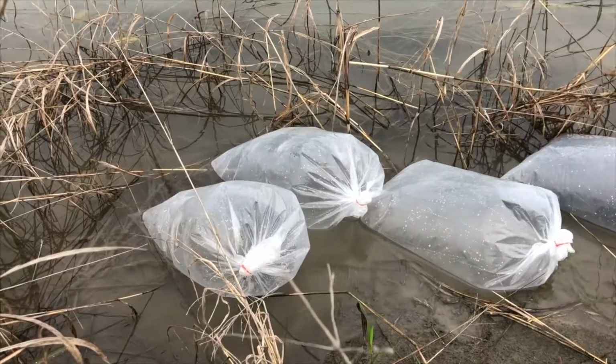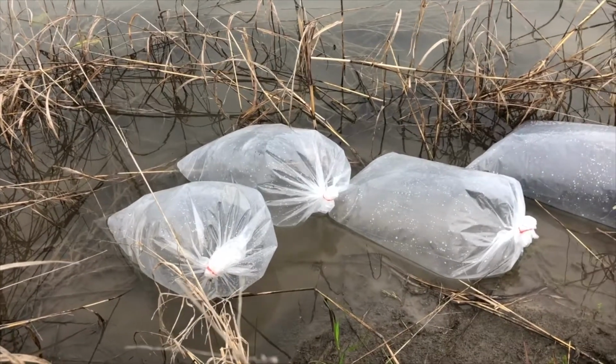Fish are cold-blooded creatures, and so they're real sensitive to their environment. So that they don't incur thermal shock, we don't just dump them in the water right offhand. One of the first things we do is take those bags and put them right on top of the water and let them float there for about 10 minutes.